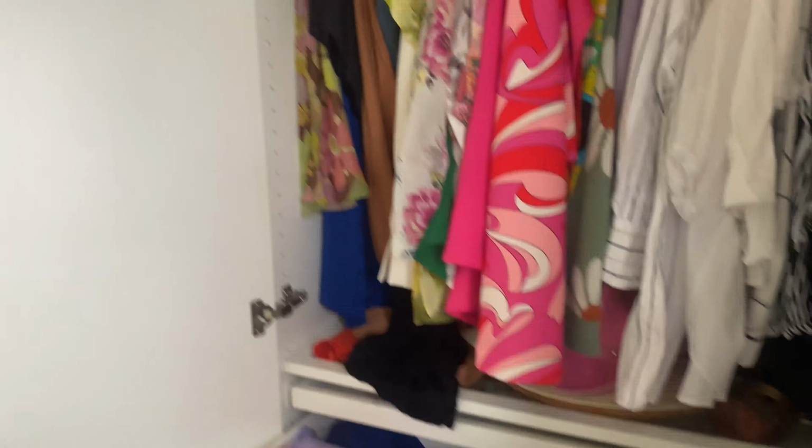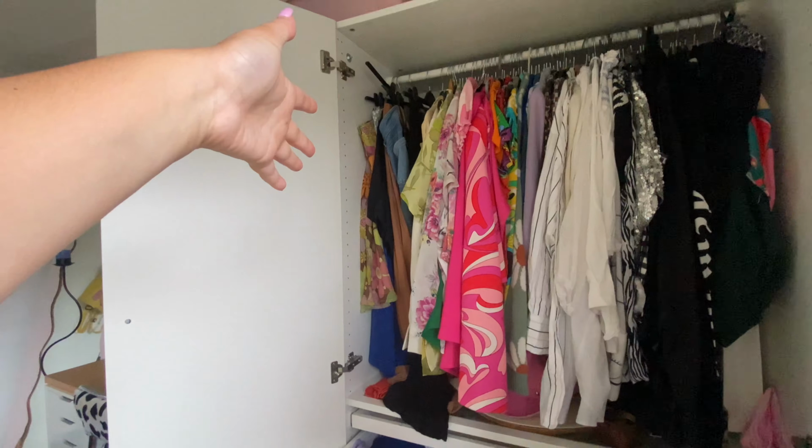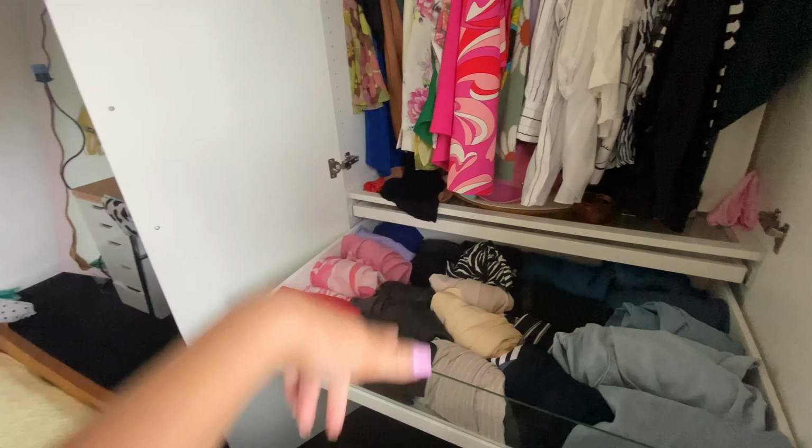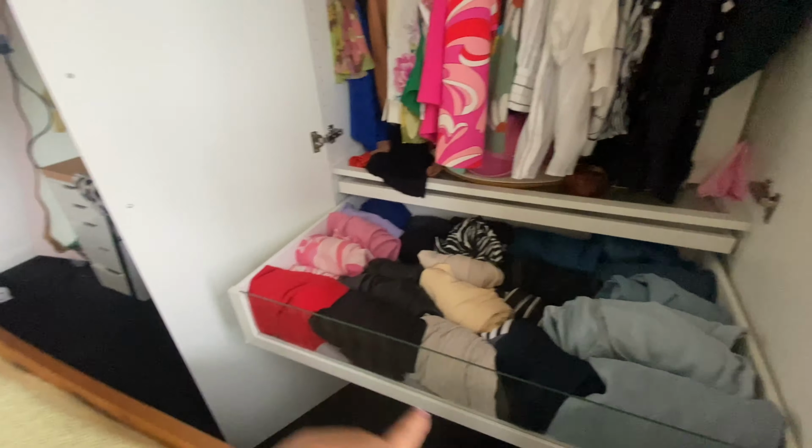And I definitely don't get a lot of wear out of my skirts because I hate taking them on and off the clippy hangers. It annoys me. So maybe if they were rolled up and in here, I'd be more likely to wear them. So I may do a little swap-a-roo, but I do have quite a lot of trousers, so I would need to declutter quite a lot, I think, to fit them all in here.